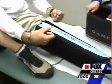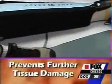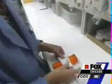So it's actually squeezing the whole knee from all the way down, all the way up, and then you feel the cold, and then the pressure releases and the pressure comes back. The system reduces swelling, minimizes pain, and prevents further tissue damage. If we can reduce the swelling and reduce the discomfort that the patient experiences, they're able to get up much faster and take fewer pain pills. This time I've hardly taken any medication.